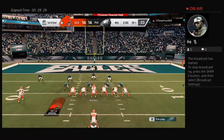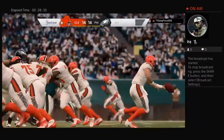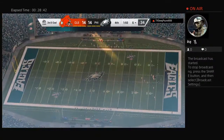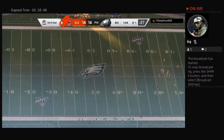A field goal could get him the lead, but it might not be enough here as they come up on 1st and goal. And he's going to be brought down just shy of the 5 at the 6. Give him 4 on the carry there at 2nd and goal. But they picked up a little bit of yardage there, and now, in this situation, should be in no hurry to run a play really fast. Let the clock wind down.